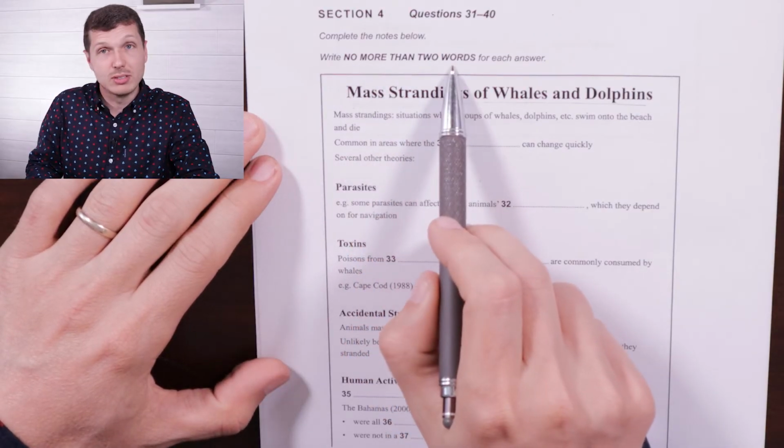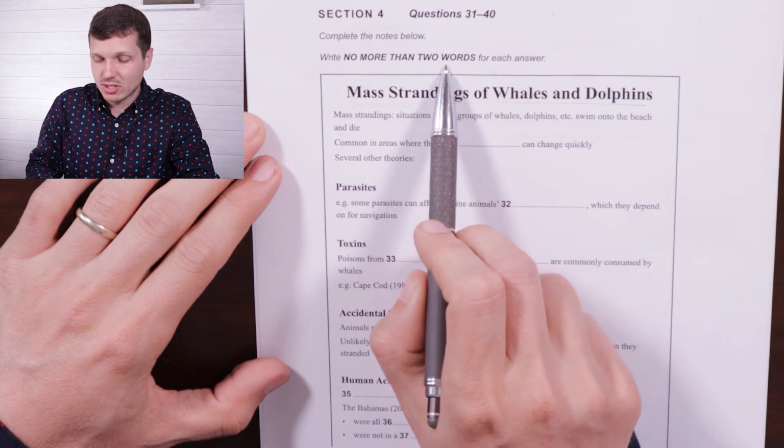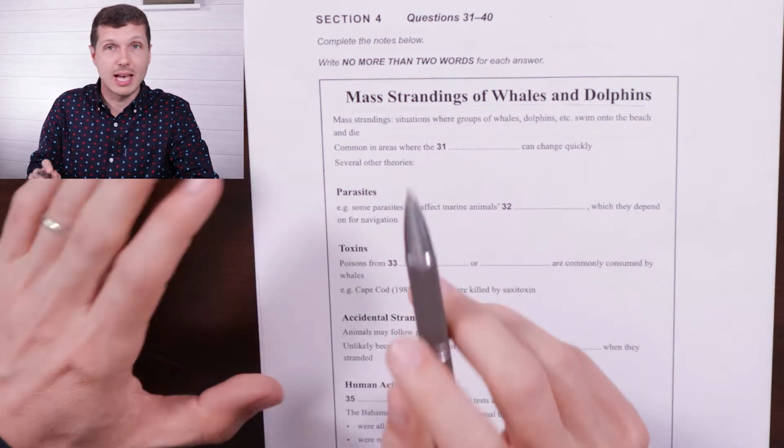No more than 2 words. Step 2, understand the instructions. No more than 2 words. I like that. It makes it a little bit simple. 2 words, that's it. All I have to think about. Of course, 1 word is correct also.